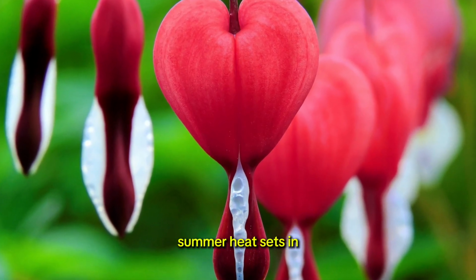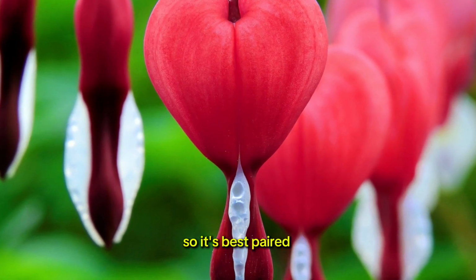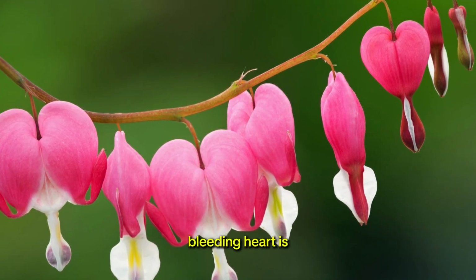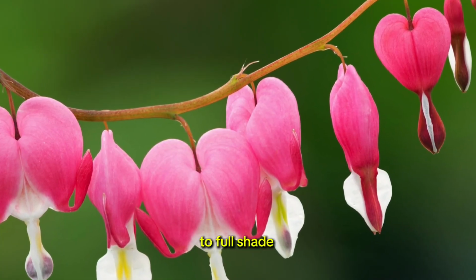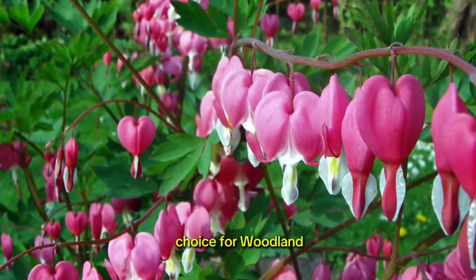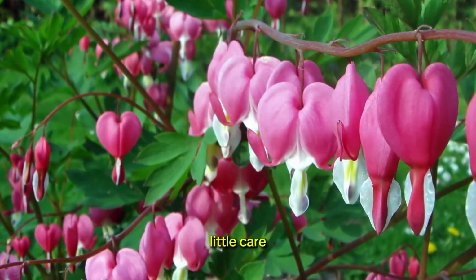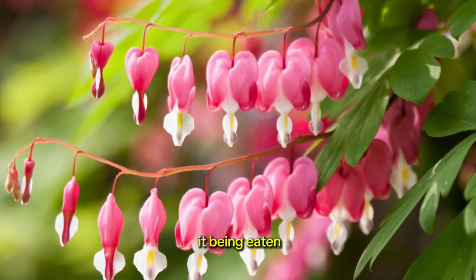However, once the summer heat sets in, its foliage often fades and goes dormant, so it's best paired with other plants that can fill in the space later in the season. Despite its delicate appearance, bleeding heart is surprisingly easy to grow. It thrives in partial to full shade and prefers moist, well-drained soil, so it's an excellent choice for woodland gardens or shaded borders. Additionally, once established, it requires very little care, and because it's deer and rabbit resistant, you won't have to worry about it being eaten.